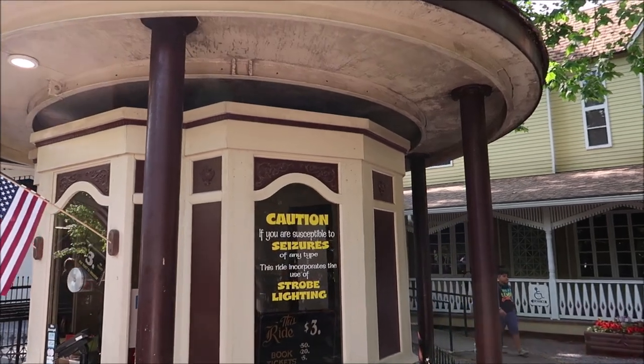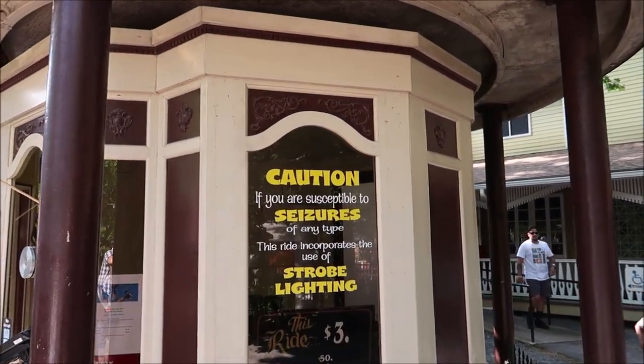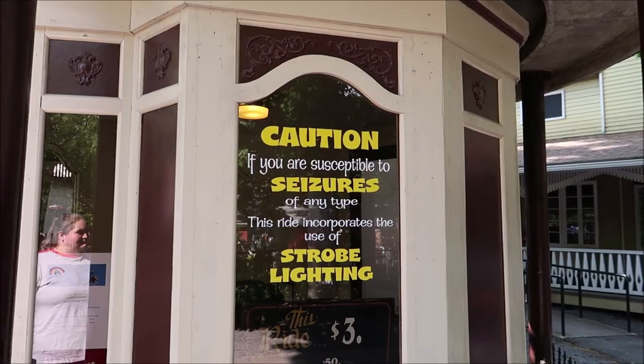Caution, if you are susceptible to seizures of any type, this ride incorporates the use of strobe lightning.